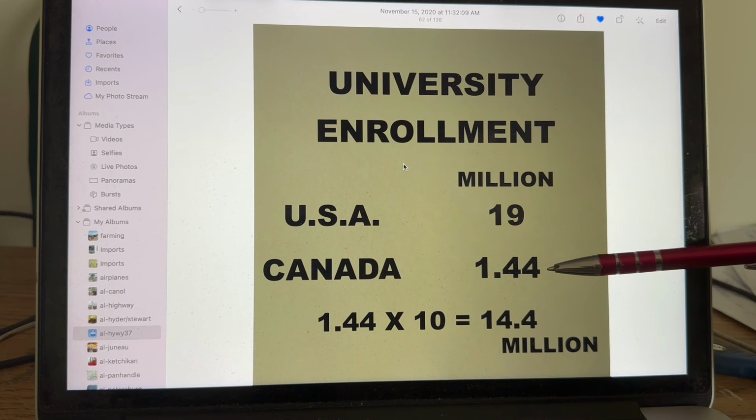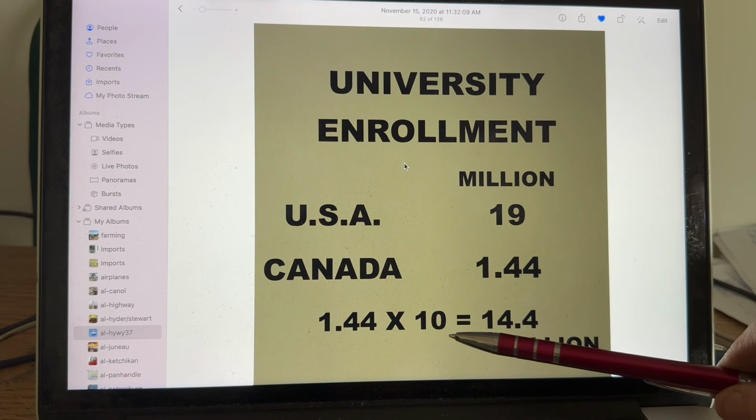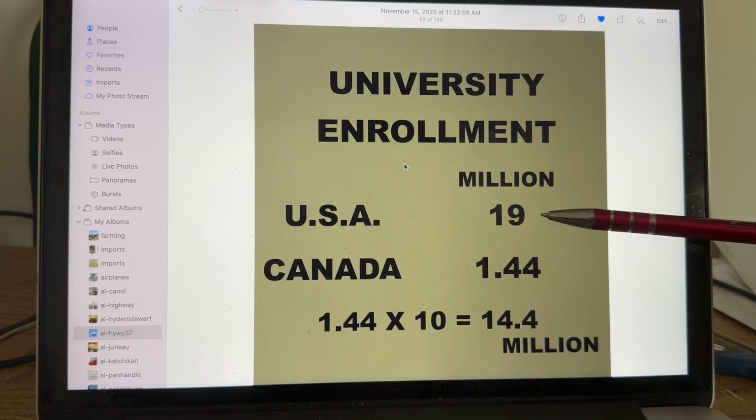So if we multiply the 1.44 by 10 to try to bring it up to the American equivalent, Canada would be sending about 14 million to university, compared to the American rate, which ends up with 19 million. Canada likes to dumb down its young people.